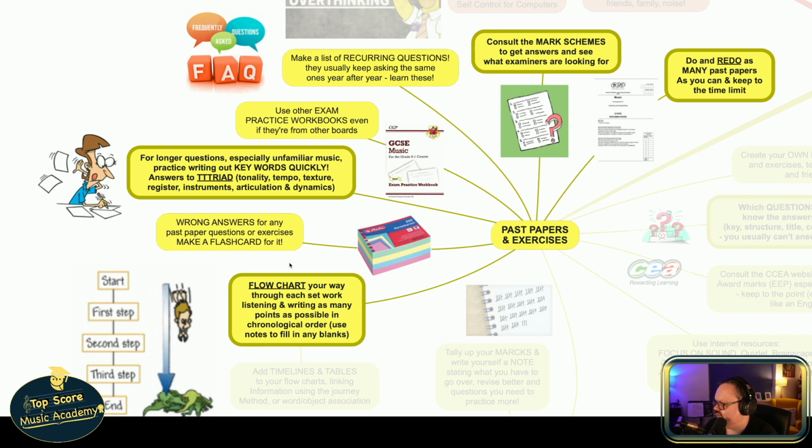So you can do a flowchart through each set work, listening and writing as many possible points in chronological order. Use notes to fill in any blanks. So if you go from the start and you think the first step is something, but you've missed a couple of things, then you could have a little line coming out of here, signifying what you've missed, and that makes it really easy to focus on what you need to practice your recall on and what you need to make more flashcards on. So it's always the things that you keep missing, forgetting, or getting wrong.